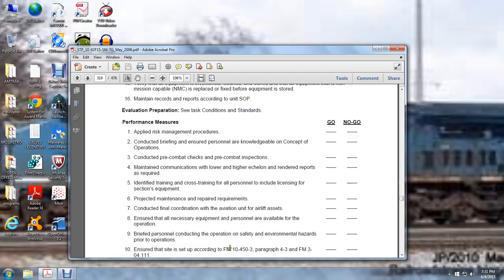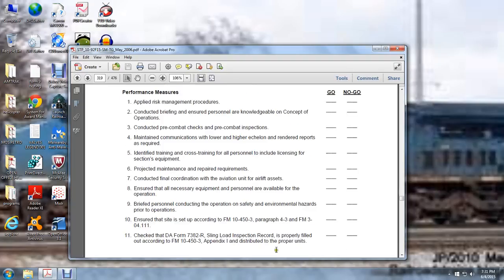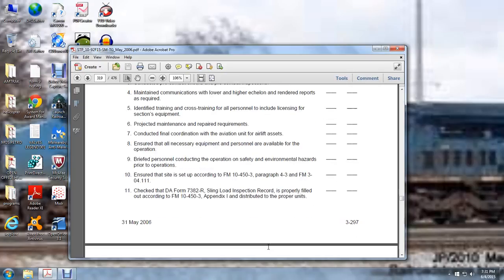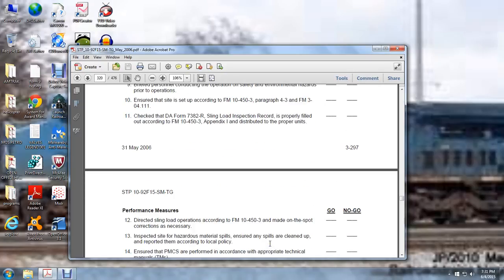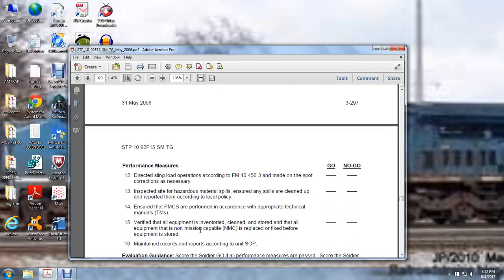Ensure the site is according to Field Manual 10-450-3, paragraph 4.3, Field Manual 30-4111. Check the DA Form 738-2 sling load inspection record is properly filled out according to Field Manual 10-450-3, Appendix 1, distributed to the proper units. Direct the sling load operations according to Field Manual 10-450-3 and make on-the-spot corrections as necessary. Inspect the site for hazardous material spills. Ensure the spills are cleaned up and reported in accordance with local policy. Ensure the preventive maintenance checks and services are performed according to the appropriate technical manuals. Verify that all the equipment is in inventory, cleaned and stored, and that all the equipment is non-mission capable.